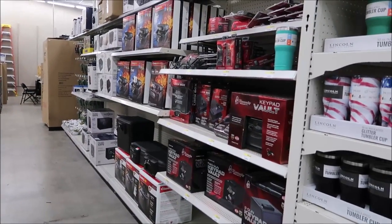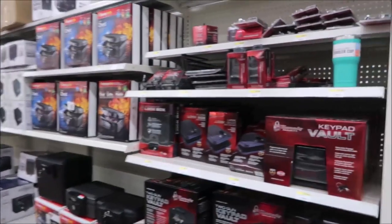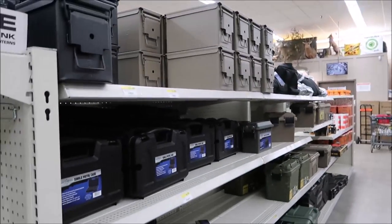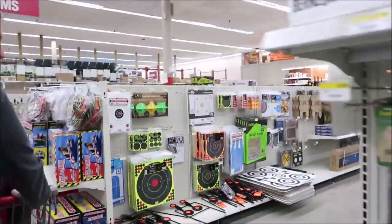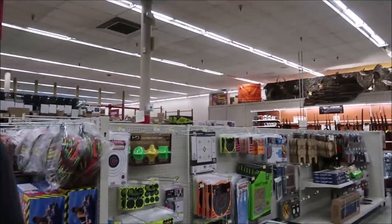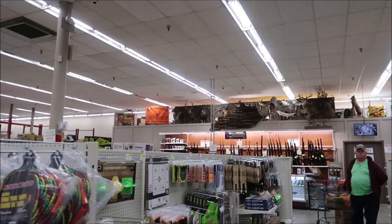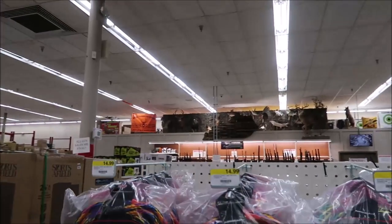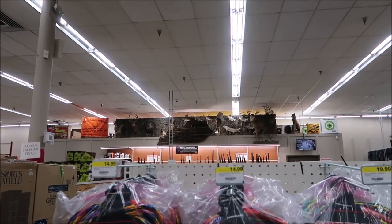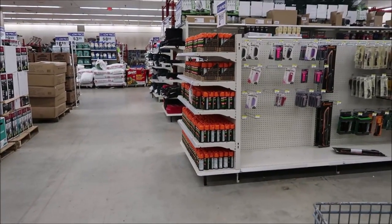These have like wings. Their wings are different colors. So they have a lock box to keep stuff safe over here. These are nice. And then I think we're in the firearm section. Yeah, so this is the firearm section. And they have some animals stuffed up there on display. I like that Kentucky sign up there. That's really cool looking. Do you see that cutout?